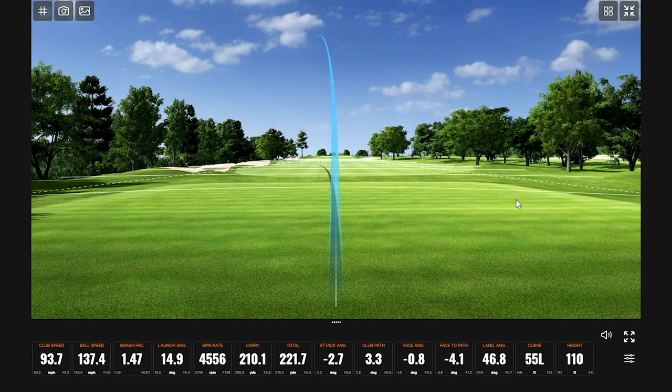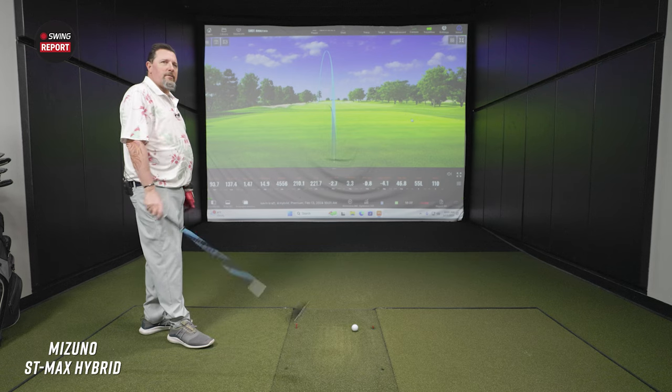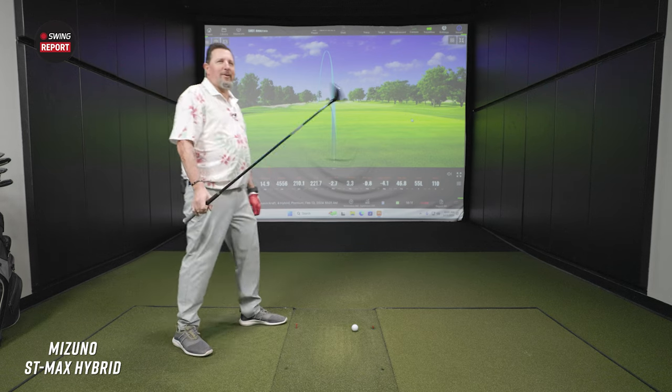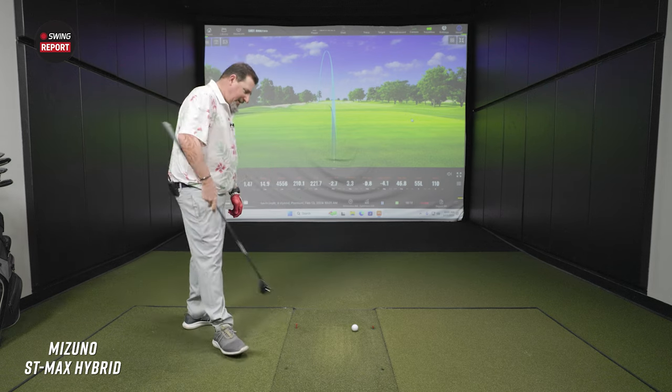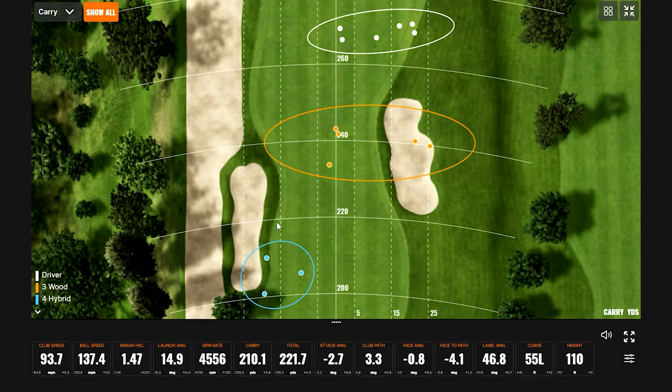Wow, you're turning this thing over. Very consistent. High draw. Too much draw. Let me see if I can work my way out of this. Let's talk for just a second. Reset your swing a little bit here? Yeah. Let me get the dispersion up here. That looks pretty good.